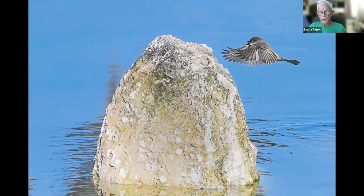So when I saw what they were doing, I set up my camera and focused it on the top of the rock. And then I sat there with a cable release. When I saw a bird flying back to the rock, I would press the cable release and get a picture as it was flying back to the rock.